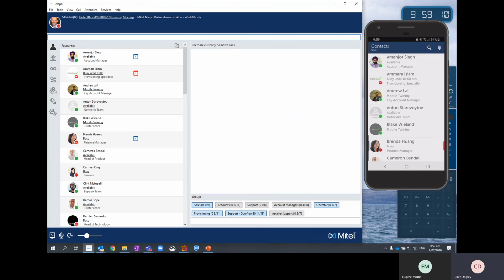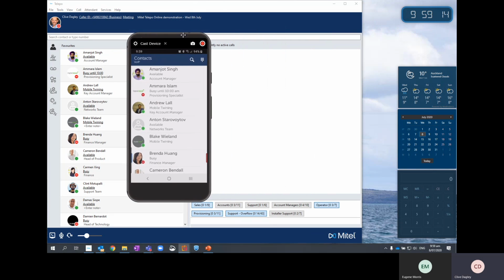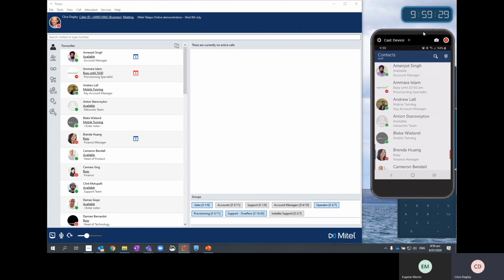Now, as you can see, they look identical, and the similarities between the two is absolutely deliberate. This is developed as not a soft client to run on a mobile device. This is a proper mobile application, and it's quite unique because it just shows you the level of development that Mitel have put into this. A lot of people go, yeah, we can do this, but it is not the same.